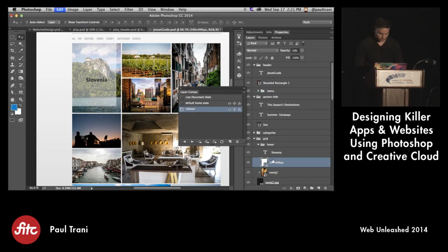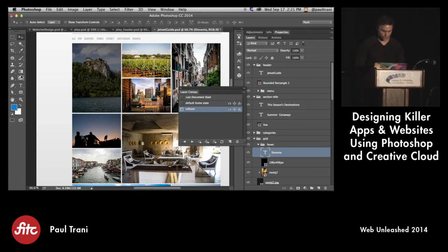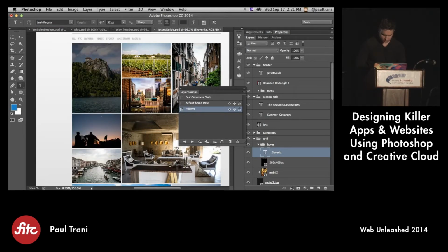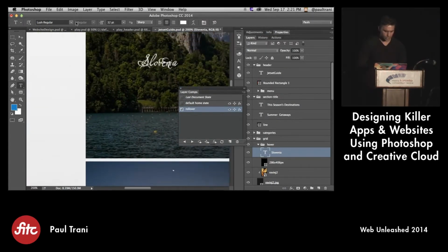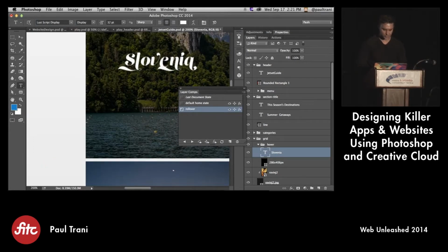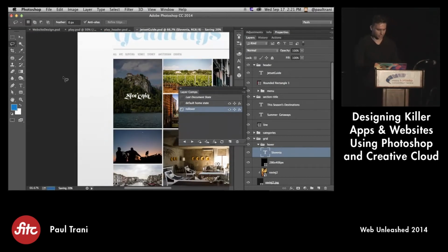You guys get the idea. Changing that. Thank you. And I'm going to change this font just for kicks to Lush. Or not Lush. I wanted Lust script display. Deal with that font. That is awesome. I'm kind of in love with that font.